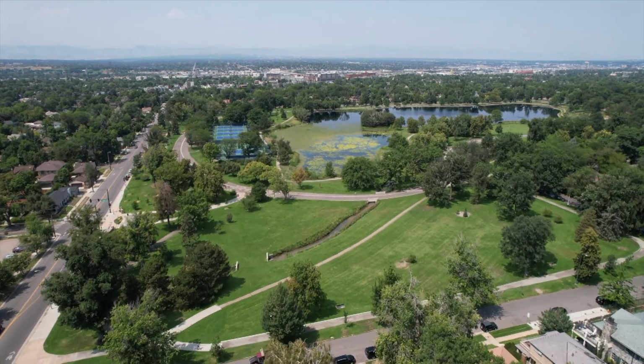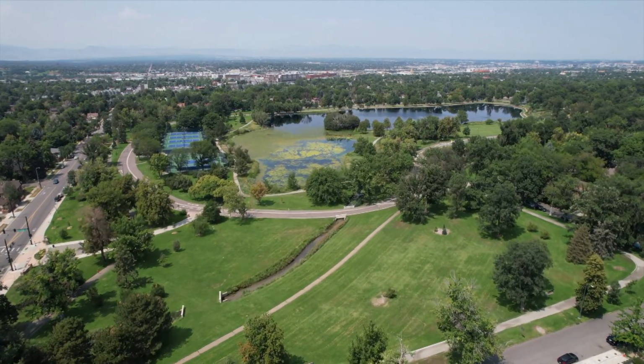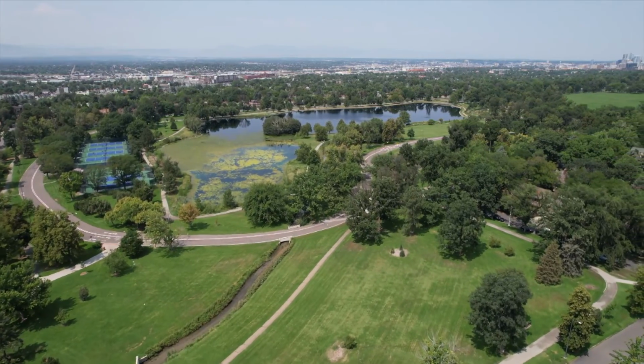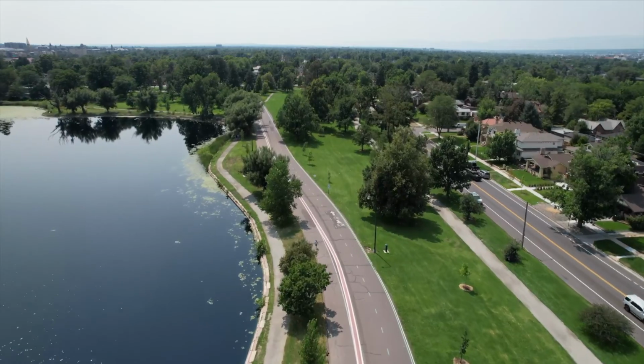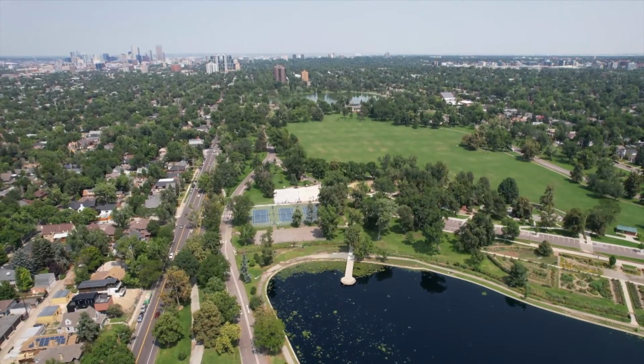So Wash Park, or Washington Park, if you're not from Denver, is one of the prettiest parks that you're going to see maybe anywhere, but certainly in Denver. Just a very cool park with a huge walking track, or running track if you're into that running stuff, going around it, a couple lakes, tennis courts, a boathouse. They have a lot of different events there, including weddings from time to time. And it's just a great place to go.